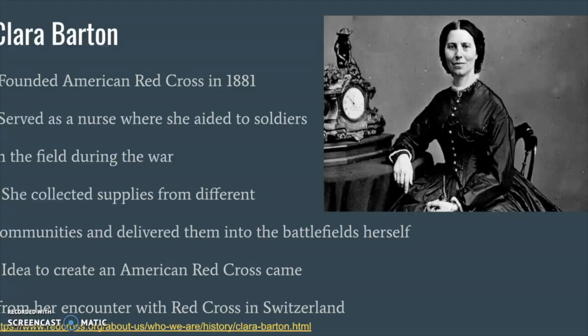So, Clara Barton, she founded the American Red Cross in 1881, and it was because she served as a nurse during the Civil War, but where she stood apart was that she would actually aid soldiers in the field during the war. So she was collecting supplies from communities, and she was actually going into the battlefields herself to deliver these supplies and aid to the troops. And so after the war, she went overseas to Switzerland and saw the Red Cross Foundation, and so she essentially brought it back to America and established the American Red Cross, which is still very known today.